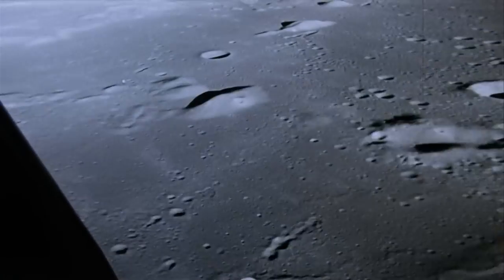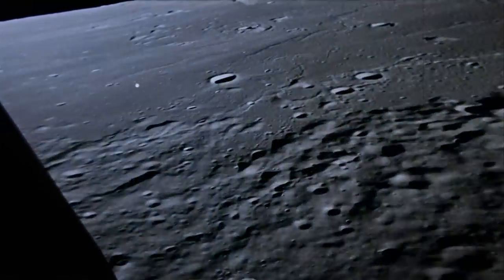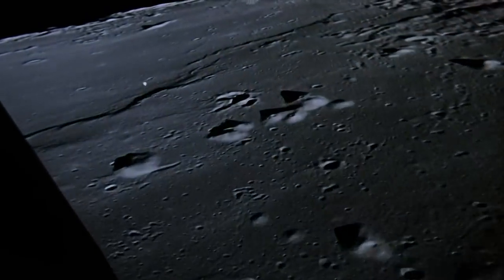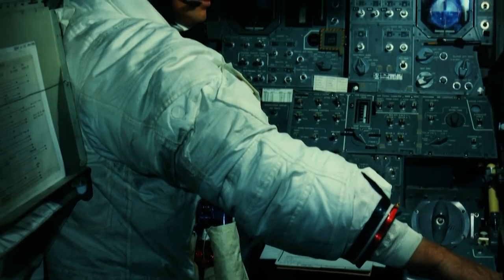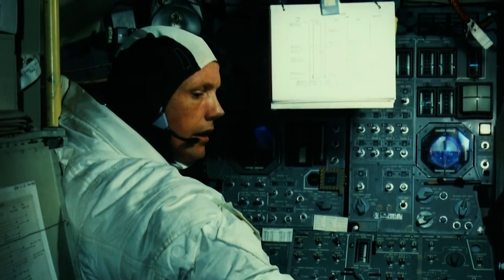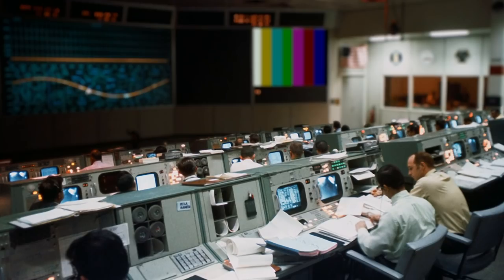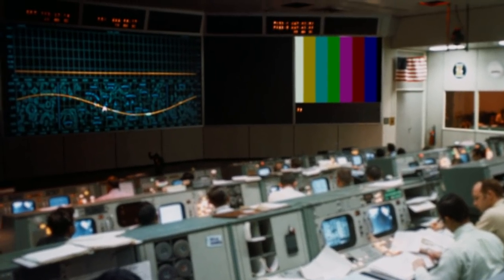Completely overloaded, the computer on board the module homed in on a location 4.5 kilometers short of the planned landing area. Commander Neil Armstrong kept his cool and navigated the lunar module using the hand controls, preventing a crash landing in a field covered with scree. The flight controllers at Mission Control in Houston held their breath.